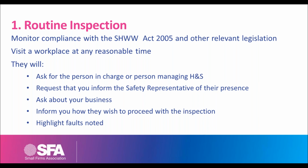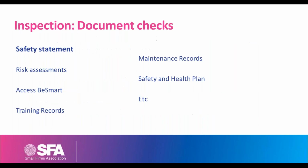They will probably inform you how they wish to proceed with the inspection. As we're talking about small workplaces, this will be done very briefly. And as they go, they will highlight any faults that are noted during the inspection. So that's the routine inspection.